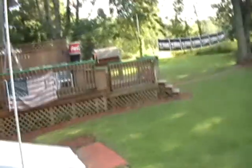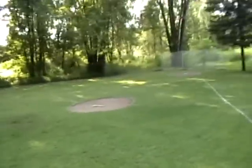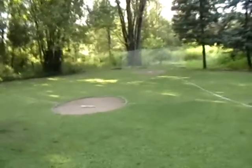This is about as close as I can get to walking through the tunnel to enter KAGJAK Field, which would be my garage, which as you can see is a big mess right now. So what we would do is we'd come through the garage and walk out the back door, and boom, there's KAGJAK Field right there. That's the outfield, right field wall, and then pitcher's mound and home plate.